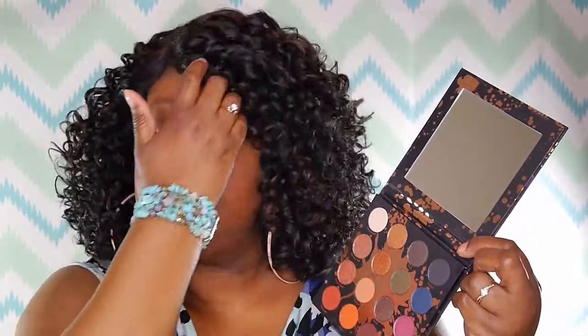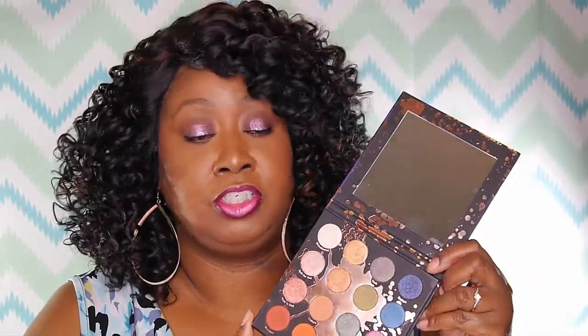But everything is pigmented. Every color that you see here has pigment. The shimmers are not metallics, they're shimmers. So you get like a satin shimmer on the shimmers. If you want them to pop, you can use a lighter base or just your finger, or you can wet your brush. Myself, I've used just dry brushes because that's what I like to do. I like to see what kind of shine I'm going to get on my dry brush. And I've been pleased with what I got from just using a dry brush.